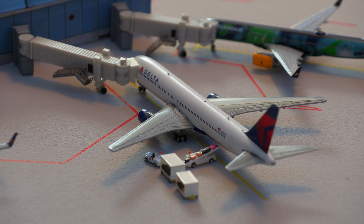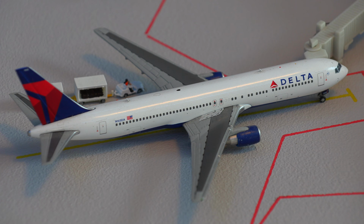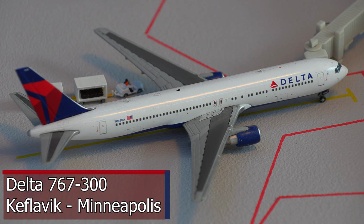Next up, we have this gorgeous Delta 767-300 without the winglets. Delta Airlines did stop service to Keflavik for quite a while now, but they are resuming it. So this Delta 767 will be heading out to Minneapolis, St. Paul today.